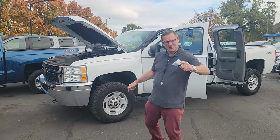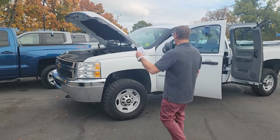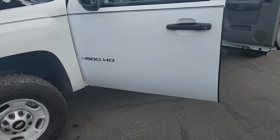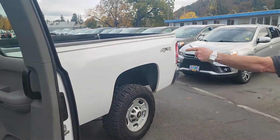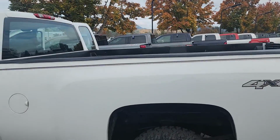Let's take a look at this 2013 three-quarter ton Chevrolet. The long bed, full 8-foot bed with a 6-liter gas motor. It's got impeccable tires on it. Super clean interior. This is a work truck. 4x4s on the floor. Full 8-foot bed. You can get a full sheet of plywood in the back of this bad boy.